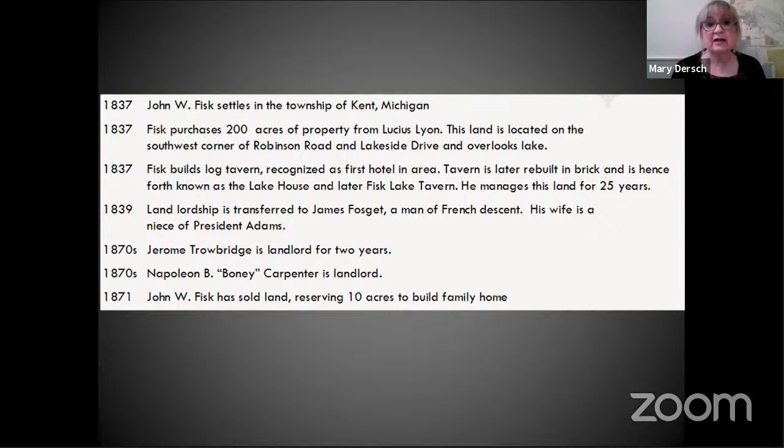In 1839, the land lordship was transferred to James Fosgate, a man of French descent. And his wife is a niece of President Adams. But Fisk still keeps property. In the 1870s, Jerome Trowbridge is landlord. And then Napoleon Bonaparte Carpenter is landlord. So it changes hands. It changes landlordship a few times.